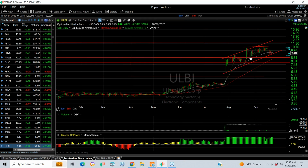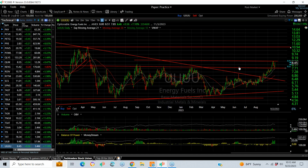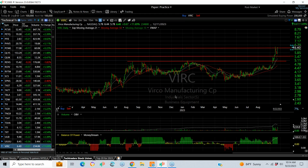ULBI popped and pulled back, popped, and this is when we put a swing on it. It's now consolidating again. Your support is 8, your resistance 10 3/4, your target's 11.5 and 14. Another uranium stock, UUUU, has broken through a double, triple top. It's consolidating. Friday was a good day for it. On a bad day, up 7%, targeting 11.